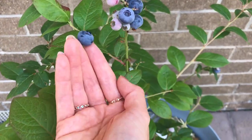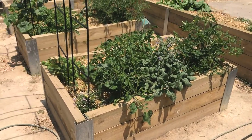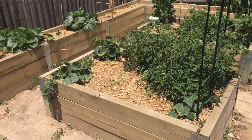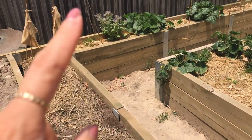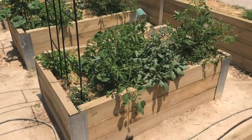Blueberries. Do you think they're ready? Guys, just came back from Canada and the garden looks incredible. Everything's grown so much, it's crazy. And I'm so glad everything's alive because of these shade cloths, I think. Okay, gonna go water it now and inspect it all.